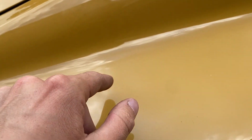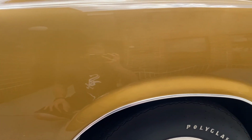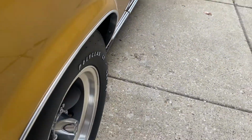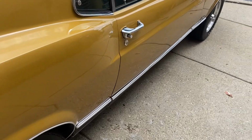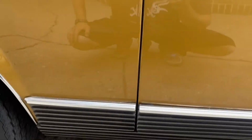I just noticed something, like a couple little dimples in the paint right there. Like those were pencil tip size. Couple little miscellaneous on that door jamb right there.